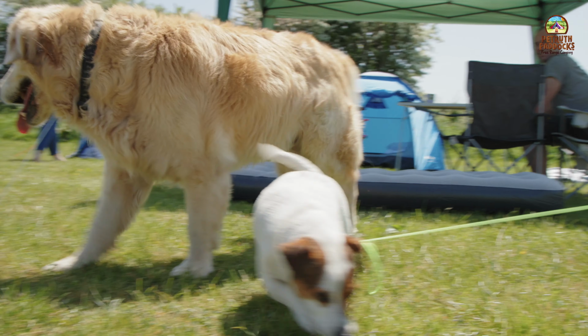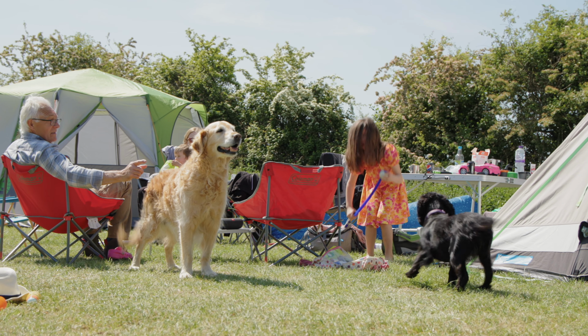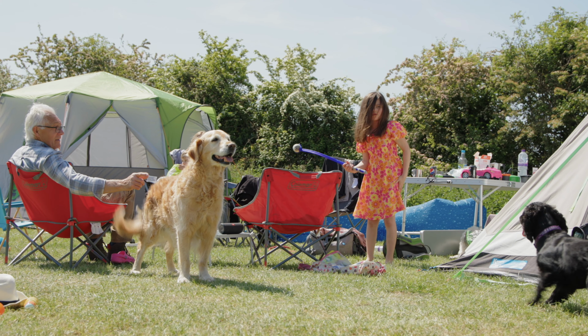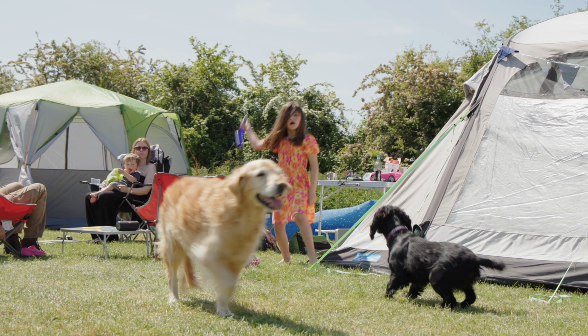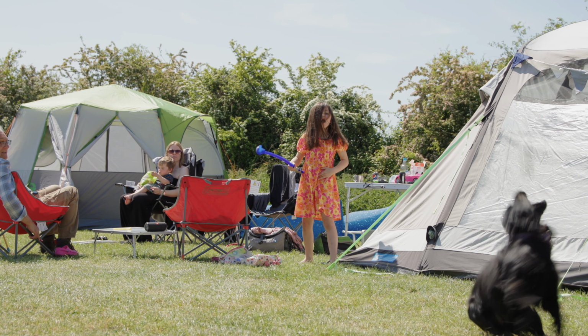And we do charge for dogs, but only a small amount of money. That covers those people that sadly do come here and don't pick up after themselves, because we have to go around and do that. I'm sure that's not you, but either way, your dog and you are welcome here, whatever their shape or size.